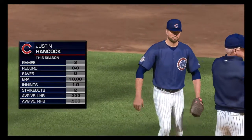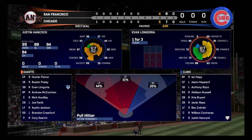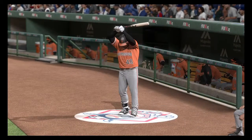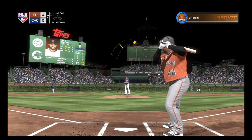Your attention, please. Justin Hancock will now come on pitching out of the Chicago bullpen as he'll be appearing in his third game for the Cubs this season. Pinch hitting for San Francisco, number 48, Pablo Sandoval.